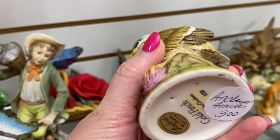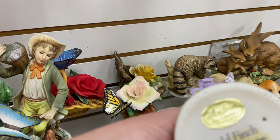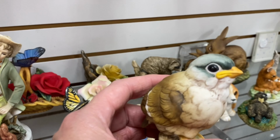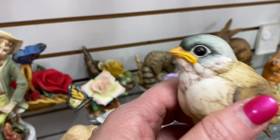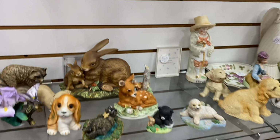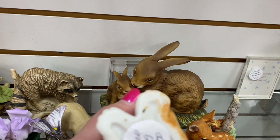Lots of figurines in this little place. And I believe Pam from Kibi's Collectibles had one of these birds in a live sale that we did together. It was very familiar looking, and I remember the make and model on the bottom.